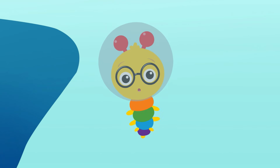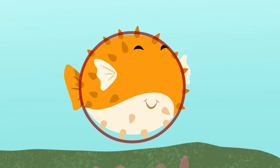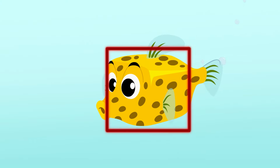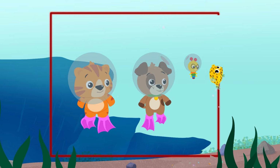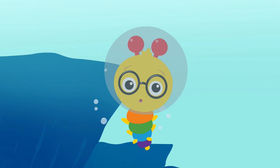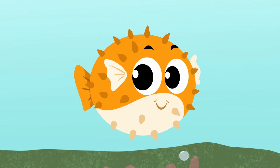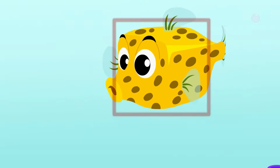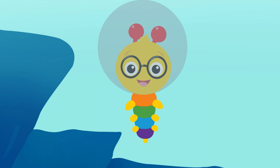Look around and you will find shapes of every size and kind. Circles here, triangles there. That's a square. Shapes are everywhere. Finding shapes is not that rare. Circle, triangle, and a square. You can find them anywhere. Look, there's a shape over there. Circles here, triangles there. That's a square. Shapes are everywhere!